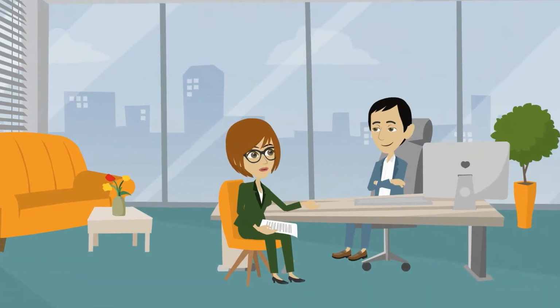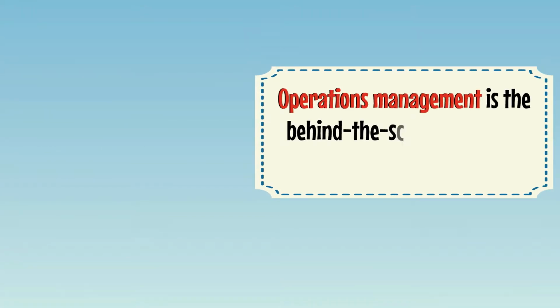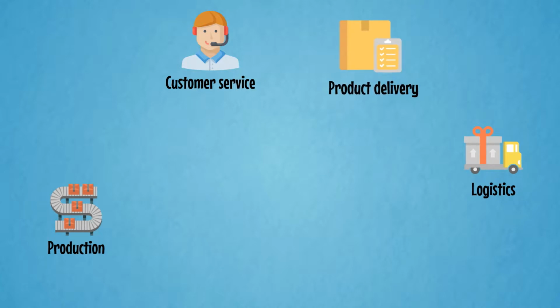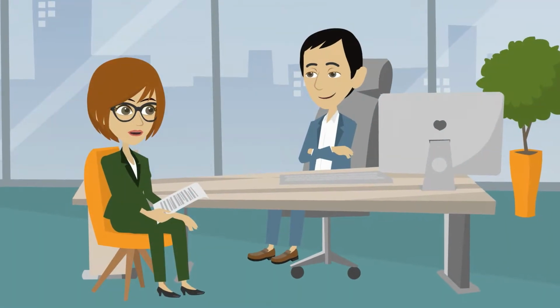Let's discuss another important business concept, operations management. What's that? Operations management is the behind-the-scenes functions that make a company tick. Like production? Yes, and customer service, logistics, product delivery, information systems including the Enterprise Resource Planning, or ERP, management system, technical support, and human resources, to name a few. We've touched on some of these functions already.